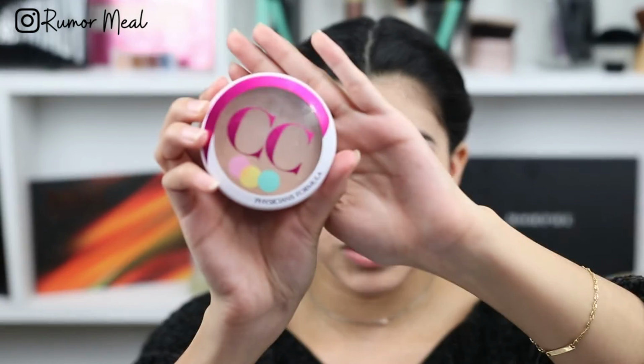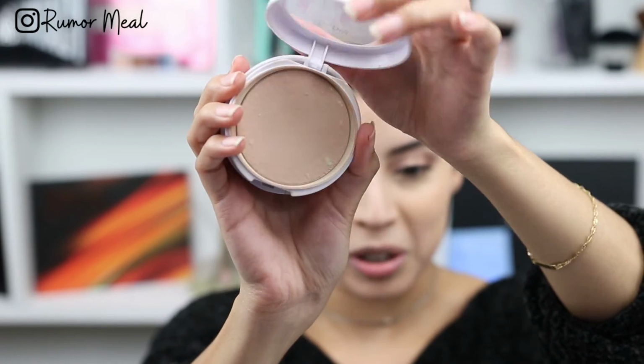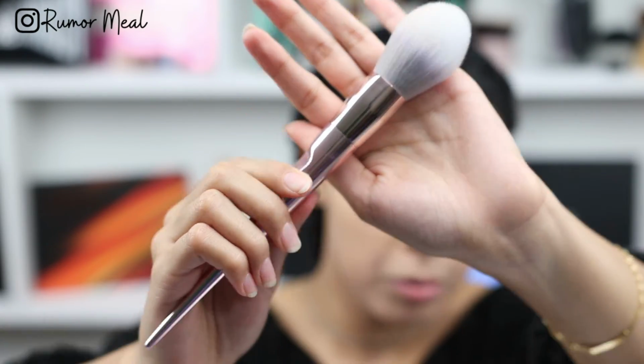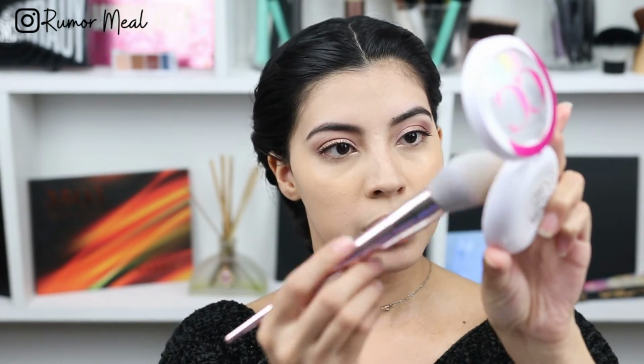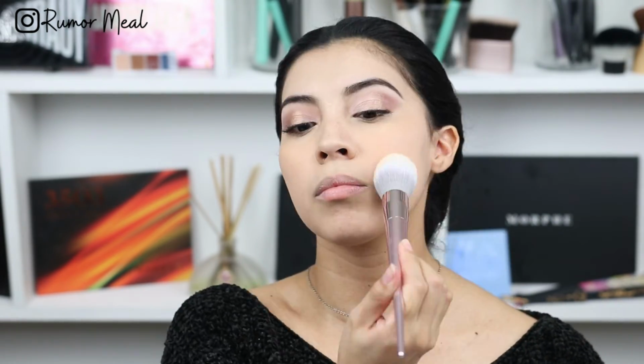I'm just gonna go ahead and set a little bit of my foundation. And I'm gonna take this Physicians Formula Super CC Cream, and this is in the light medium shade, which, shocker, they only have like 3 shades. So the Wet n Wild Large Powder Brush. You see it's a little bit tapered at the end, which I really like. And I'm just gonna go ahead and coat that a little bit. Wow, this feels really good on the skin.